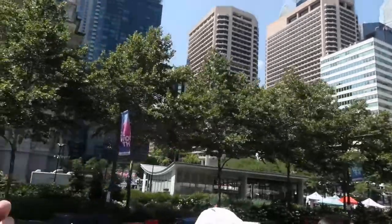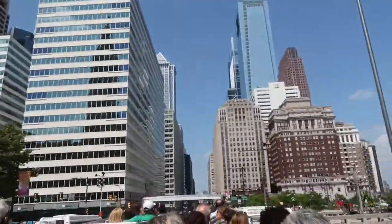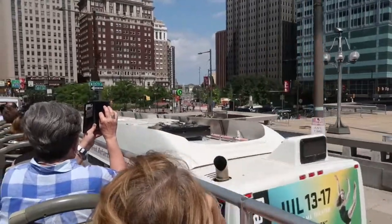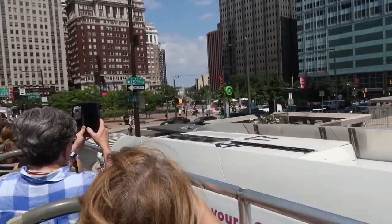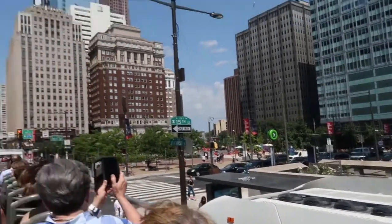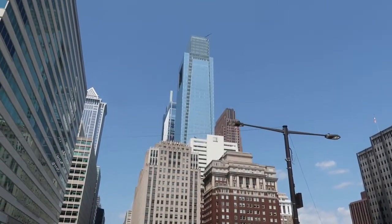And this will bring us to Love Park and the Love Statue. Look to your right, diagonal a little bit, you'll see the Love Statue. Given to us by Robert Indiana for the bicentennial. Everyone thinks it's bigger than it is. It's not. It's pretty small. But everyone gets under it to take their little love pictures, especially weddings, as we know.